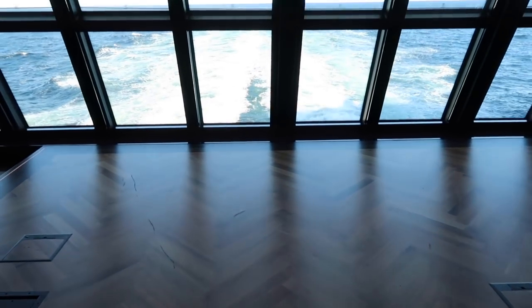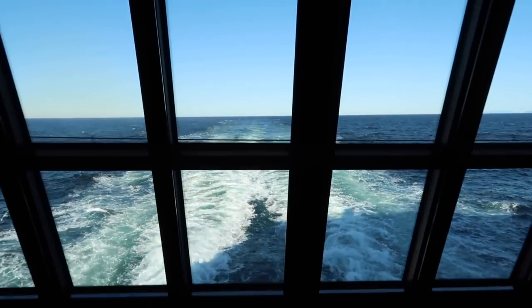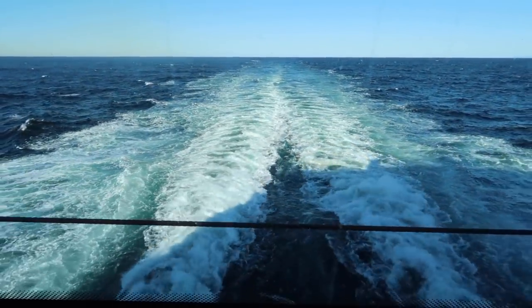There's a stage back here also. They can have live music. And look at that view. My favorite view on the ship.